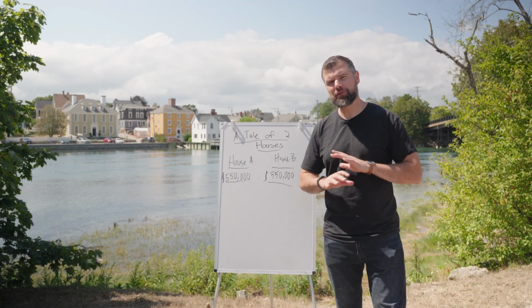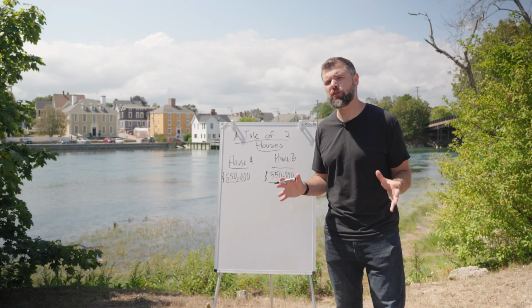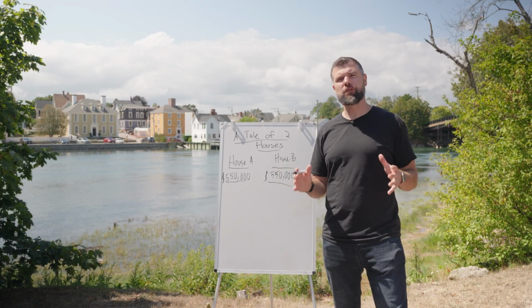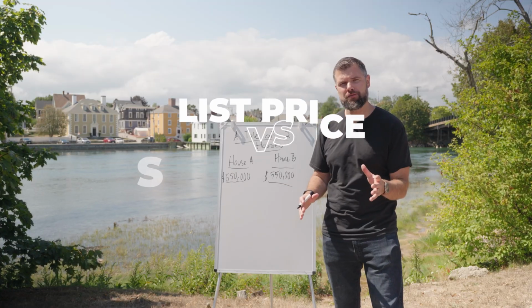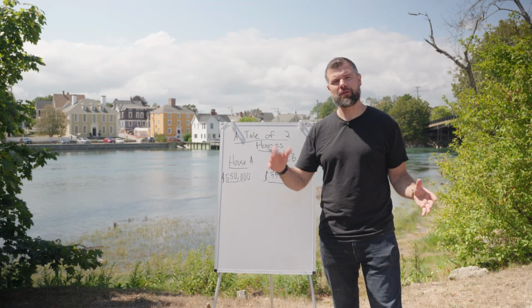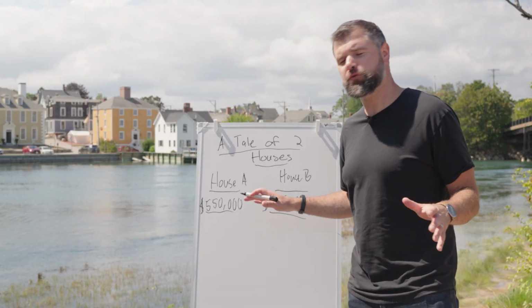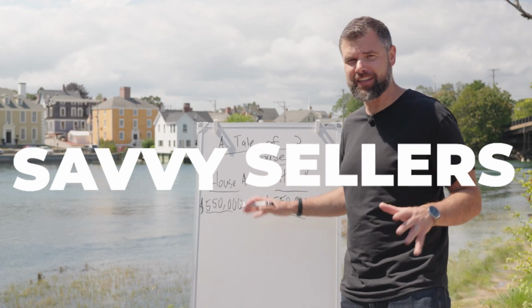we take two completely different roads, which absolutely changes the price that both houses sell for. And the big thing for most sellers is differentiating list price from sold price. And so we know market value, and then we have a list price, and then we have a sold price. And so let's start with house A, and for the sake of this, we're going to call house A the smart sellers, or the savvy sellers in today's market.